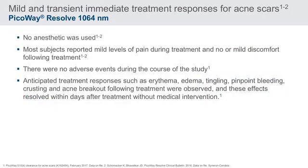The mild and transient treatment response for acne scars: no anesthetic was used in this trial. Most subjects reported mild levels of pain. We didn't see any adverse events. The typical responses you see: redness or erythema, edema. I wouldn't call it pinpoint bleeding, but what I saw, tiny little petechiae, that cayenne pepper look, but there's not really bleeding onto the surface of the skin. They're little tiny petechiae. It says crusting. I really didn't see crusting. Acne breakouts, you can see, I think, after any device treatment for any cause in acne-prone patients, has been my experience. I tend to warn patients about that following any laser treatment.